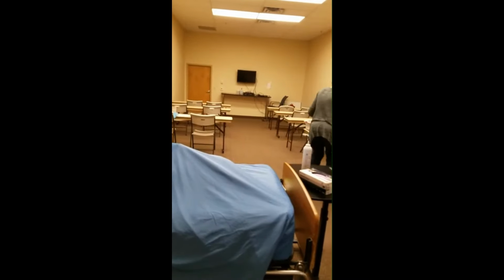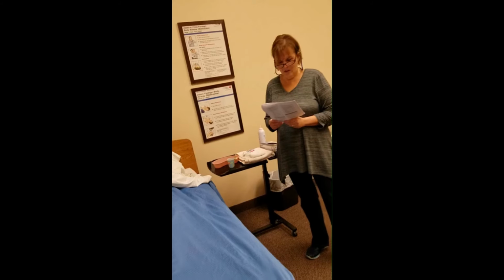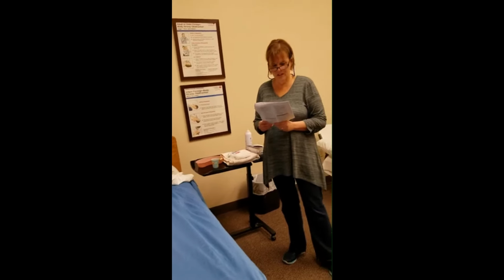Okay, did we get everything? Conscious care, brushing teeth. People forget to put on gloves. They don't put them in a sitting position, and they don't clean and dry their mouth. Just little things, but enough little things to flunk you.